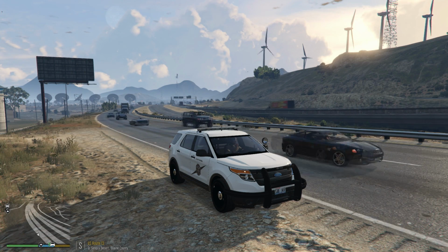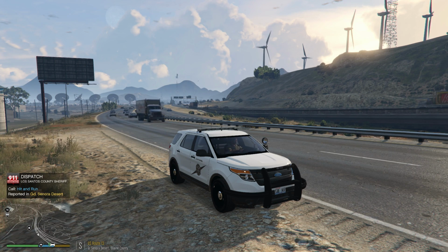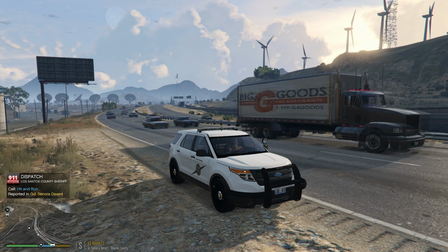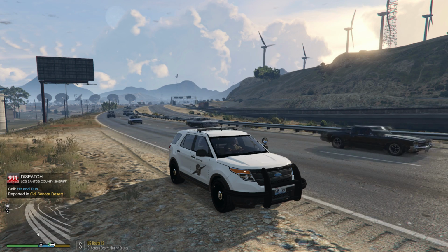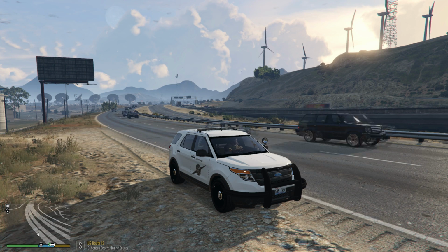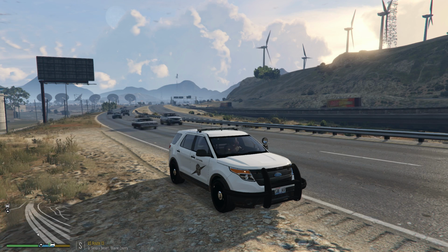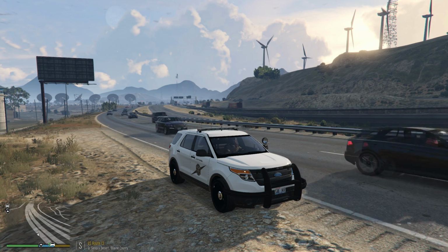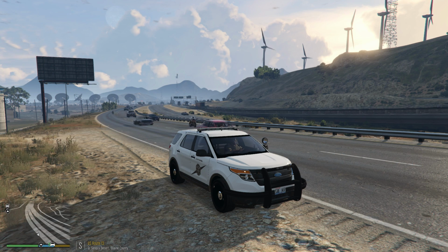Today we're using a 2013 Ford Explorer with the Washington State Police skin. We're going to be using a red and blue light bar setup. This is a Ford Explorer that you can download. It comes with a 2015 Tahoe in the pack that you can download on LSPDFR's website. Just go to vehicle models and you should find it there. It's brand new, so you should be able to find it. Like I said, it comes with the Tahoe and the Ford Explorer, and it comes with these skins as well. So we're going to be on South US Route 13, and let's get into today's episode.